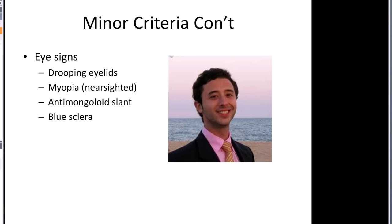Minor criteria, eye signs are downwardly slanting, drooping eyelids, or even like an older person where the eyelid is covering the visual field a little bit and starting to droop down. Being nearsighted just slightly because the ligaments that hold the lens stretch a bit and the muscles get a little over-lengthened and can't hold. But these are going to be the people that can read the menu in their 60s and not need to put on readers either. And then blue sclera, so that's always fun to, on the break, have everybody look at the side of your eye and see if it's white or blue or gray. Next slide.